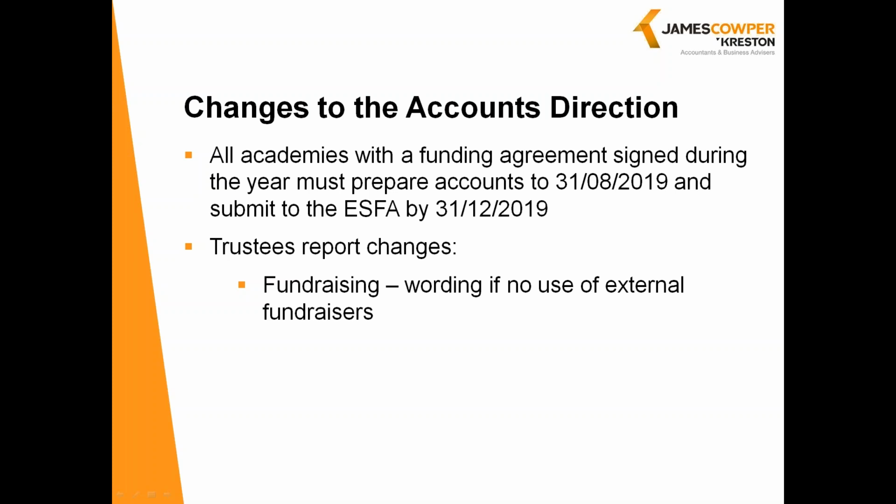So if we just look at some of the changes to the financial statements, then the first one is in the trustees report. Last year there were a number of extra sections that were required in the trustees report, one of which was around fundraising. They have recommended this year that where trusts don't undertake any formal fundraising, that they include some wording stating this. So on page 93, there's an example of the wording that may need to be included if this does affect you.